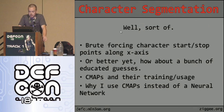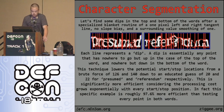Okay, now we're going to go into character segmentation, which is one of the harder parts of this. You could brute force character stop points along the x-axis, but that's exponentially challenging, and it's just really not a good idea. So what I did is I came up with a bunch of educated guesses, and then I use C-maps, and I go into their training usage and why I use C-maps instead of a neural network.